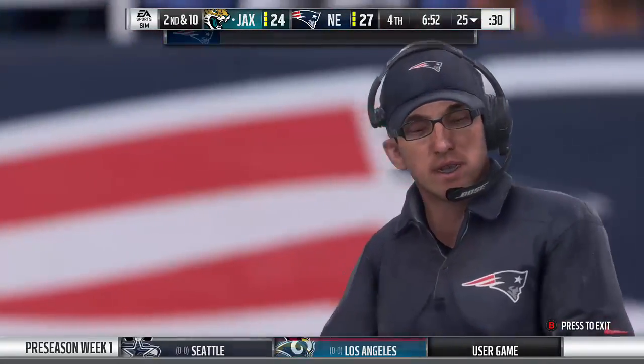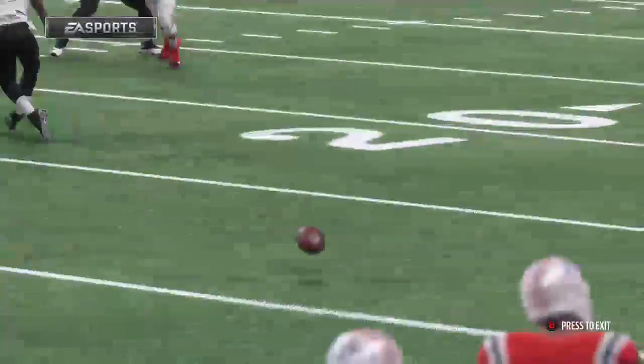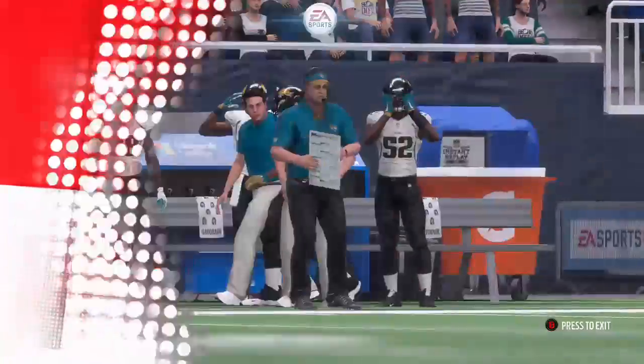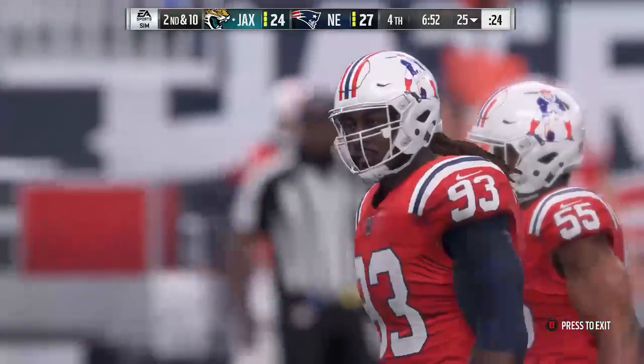I know our vantage point might be a little bit better way up here, but that looked like an ill-advised throw to me. I didn't see anything open, and this play just didn't look right from the beginning. It did not. I thought he might get outside and just chuck it away. Dangerous pass, incomplete.